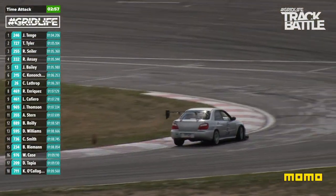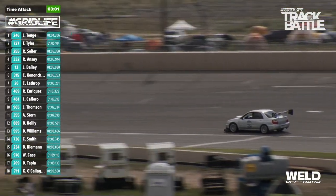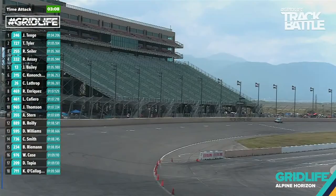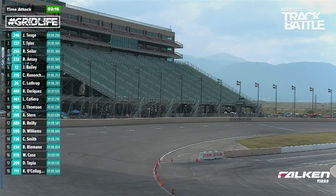Right. There's the 461 out on track. Is that Luca Caffiero in the street mod car? Yes, it is, a Subaru STI. Best lap time of the day was a 106.148 for that STI. So a little time left to knock down.